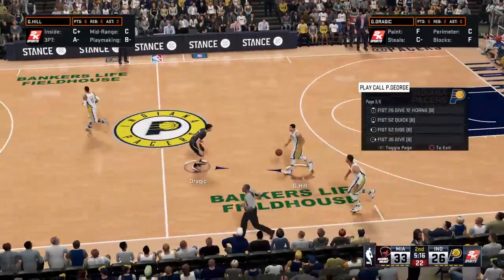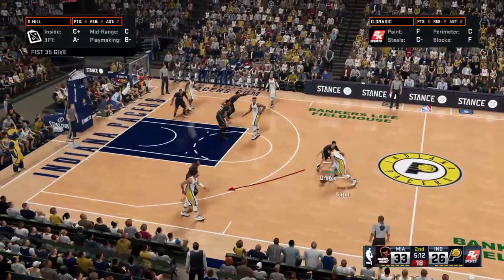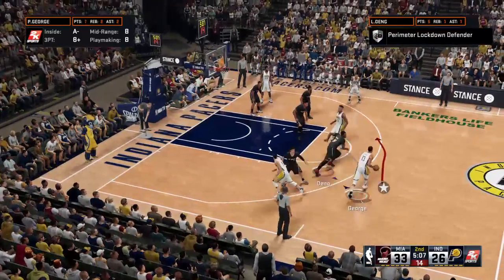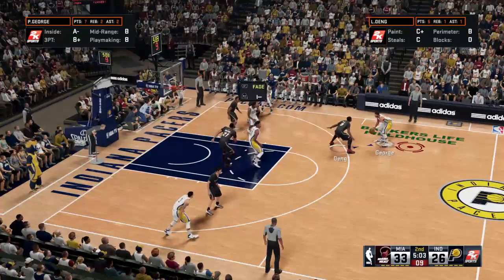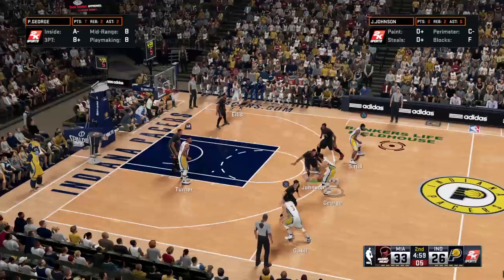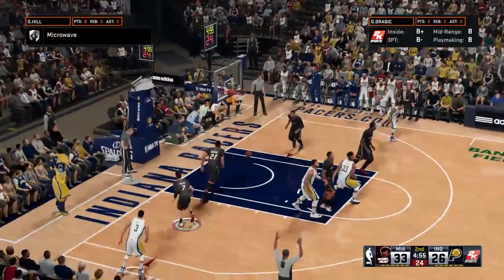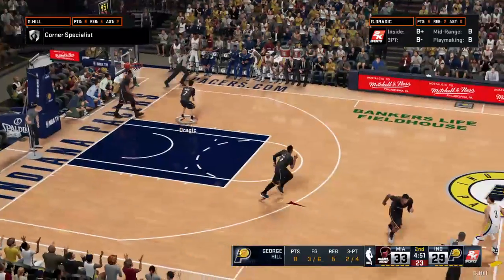Indiana's gone 1 of 6 from three-point land in the second quarter. Less than 20%, but they've continued to let them fly. Hill dishes to George. Just 5 to shoot. It's back to Hill. The shot's good on the assist by George. George has got 3 assists now in this one.